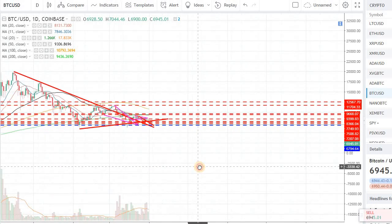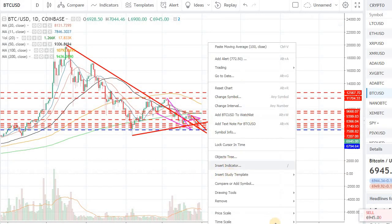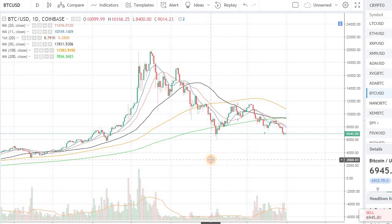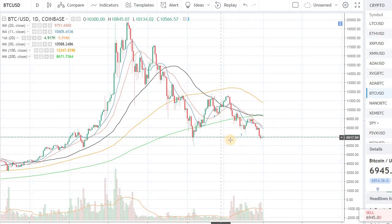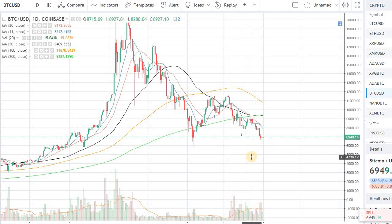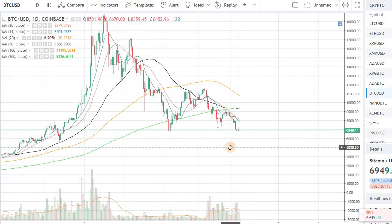I'm going to hide all my drawings. Okay, that's clean. So we are at the major support level right now, 6,949. Let's see if it holds up. Right now I feel like the bears are getting exhausted, but we'll find out.